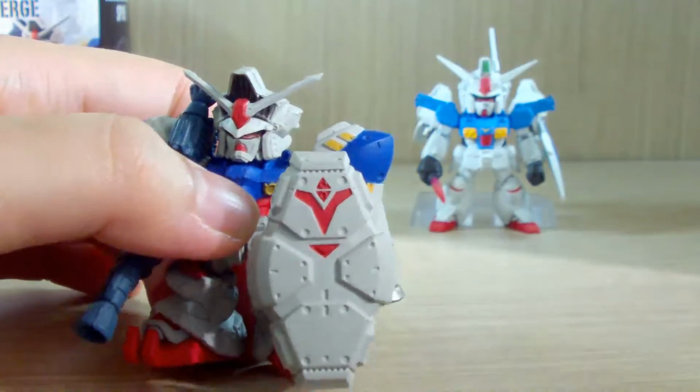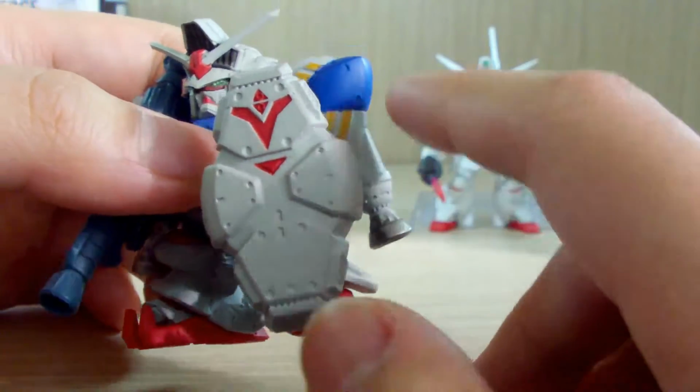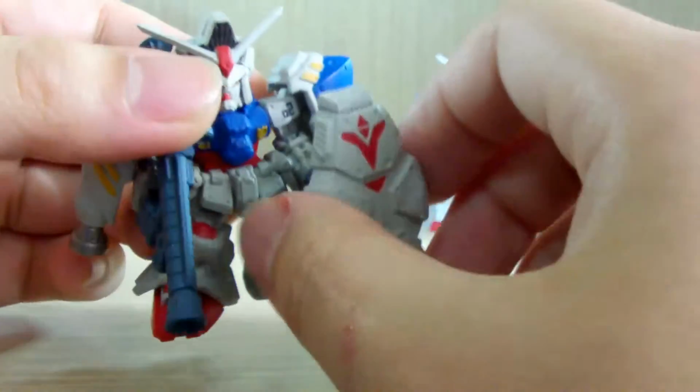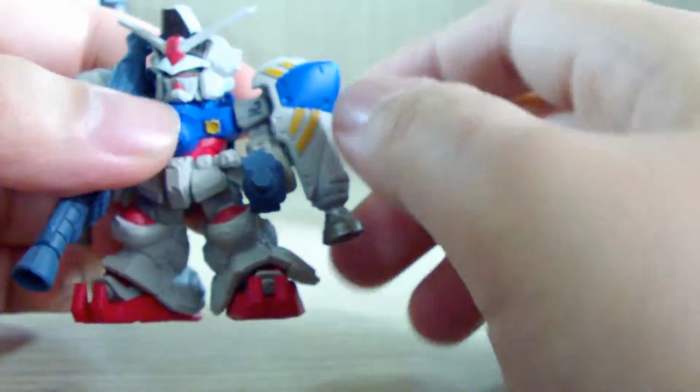So, for the GP02, they got all the details correct. Once again, you would need to color some extra parts if you want to be fully 100% color accurate. Now you can see that 02 on the shoulder. You know, I'm gonna take it out. Now that one did not come in color.